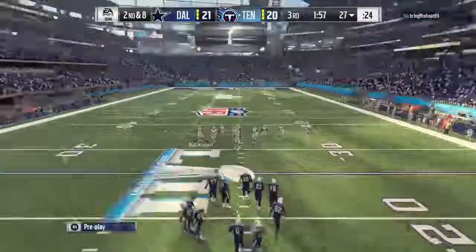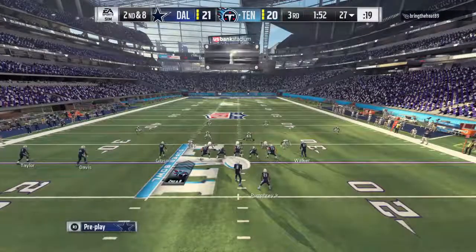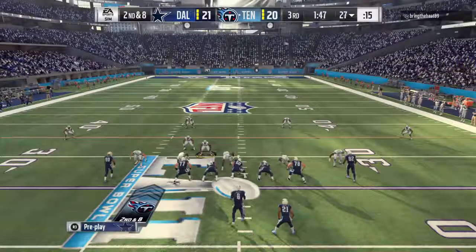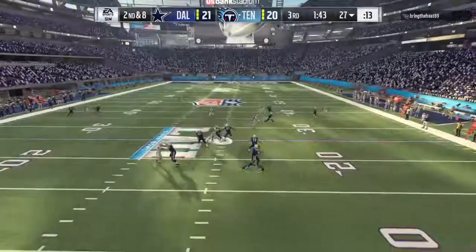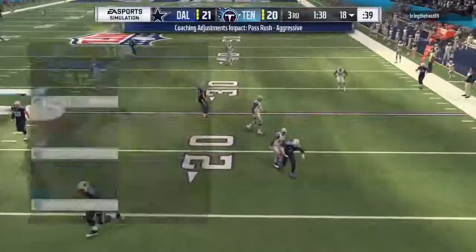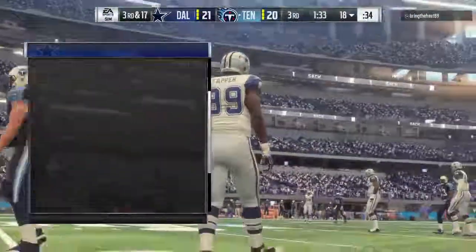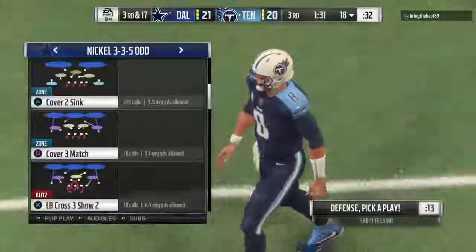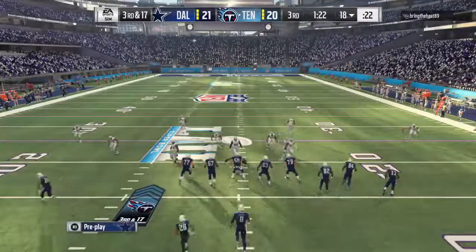So the offense looking at a 2nd and 8. From the gun, Mariota. And the Cowboys pressure gets there this time for the sack. Charles Tapper. He's the one that got to him. He takes him down for a loss of 9. Mariota will need a big play after the sack as the Titans come up 3rd and long.